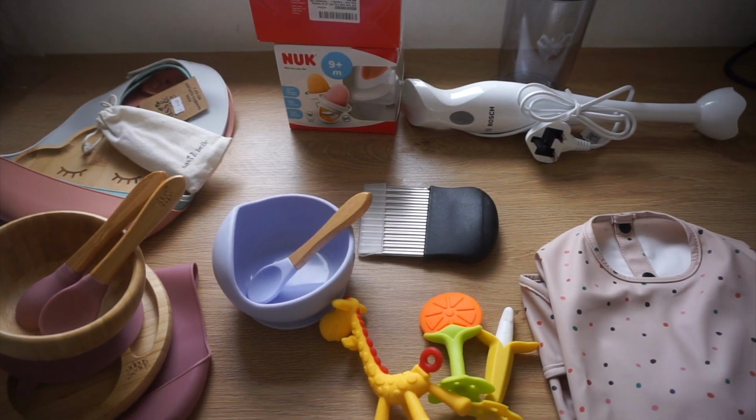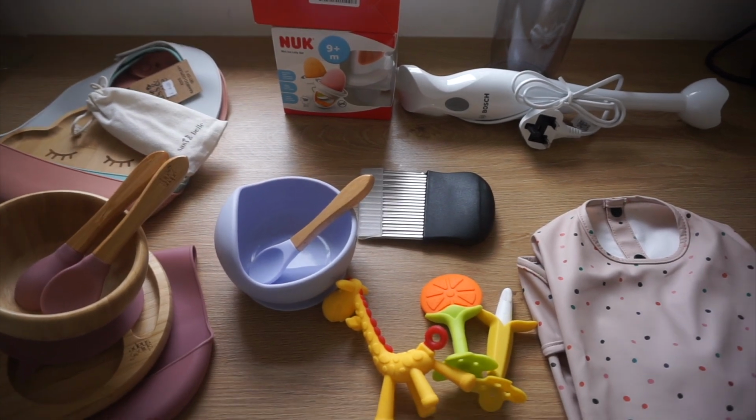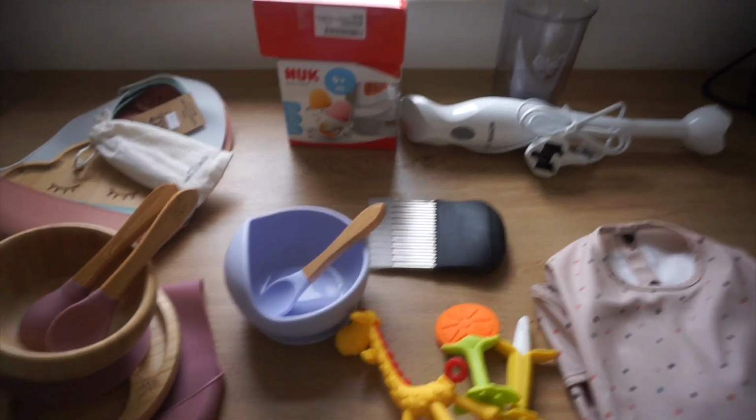Because Rue is getting close to weaning now, I've been trying to make an effort to eat at the table more. So it's actually a bit of a novelty now to just sit and eat this in the living room on the couch. So I think I mentioned that I was starting to prep some bits for weaning. Yeah, I've been on a bit of a spending spree, to be honest, but I just want to have all the things I need. Do you know what I mean?